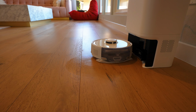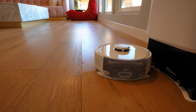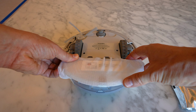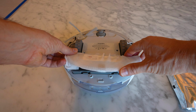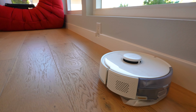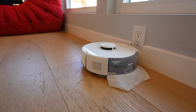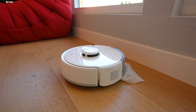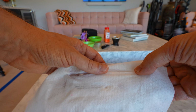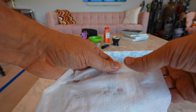It's got a mopping technology which is quite unique. You attach this mopping plate and then you attach this mop cloth to it. And I had a couple of problems. Let's see how this works. Entering mopping mode. Okay, mopping, here we go. Stop that. Okay, so that didn't work, so I'm going to try to put the mopping cloth on again.